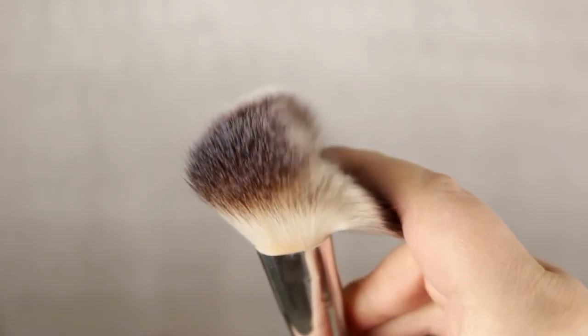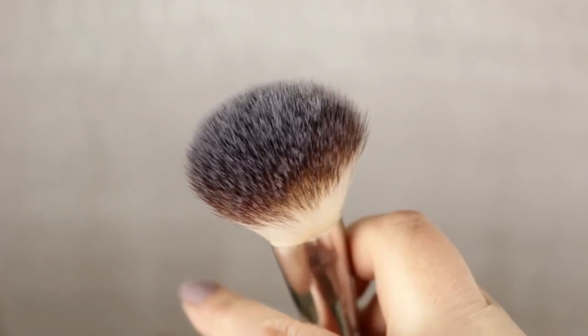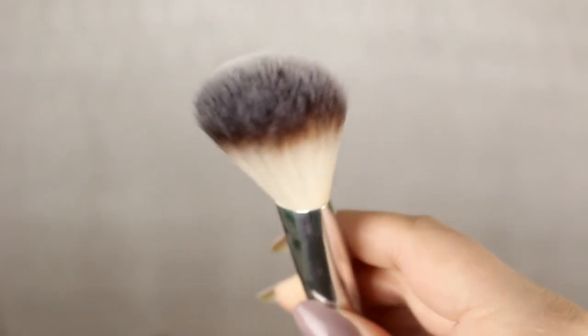It's so perfect. She is just so fluffy, and it's the perfect size. It's not too big, and it applies bronzer like a dream. I have tried so many other brushes over the years, and this is just my favorite bronzer brush. I just want to keep putting on bronzer just to feel how soft this brush is against my face.